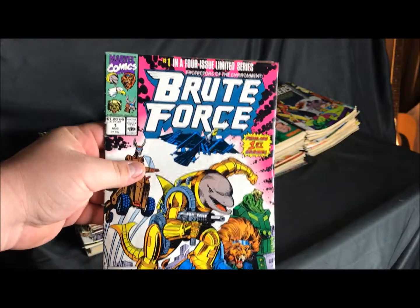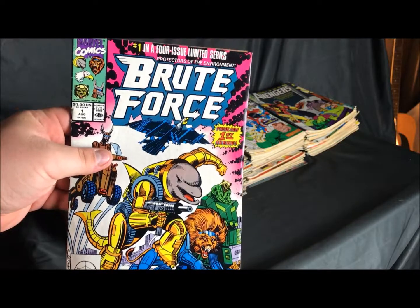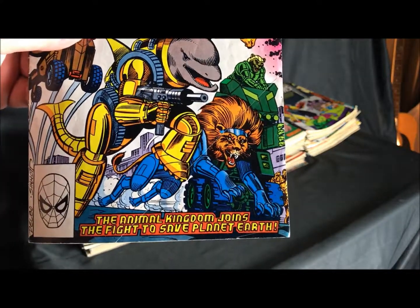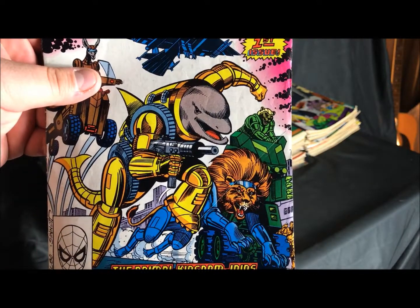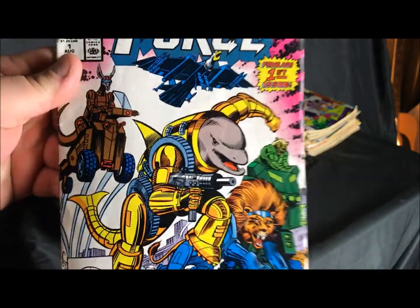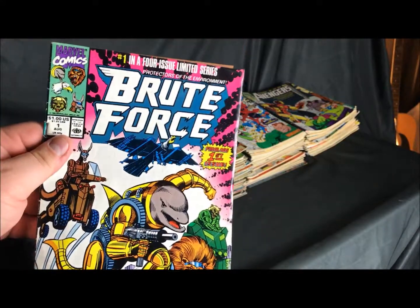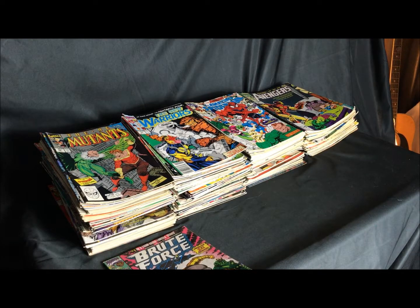It's Brute Force #1, which is not a rare book of any kind, but it's a Marvel comic. It features Animal Kingdom joins to save the fight for planet Earth, and you are not mistaken, that is a dolphin with an Uzi leading a team of animals into some sort of a battle. There's a jet that's an eagle. I mean, there's a kangaroo riding an ATV. I love everything about this. I don't care if it's not a popular or valuable book. I'm gonna frame it, put it on my wall, 'cause it's great.